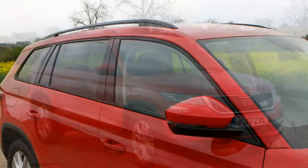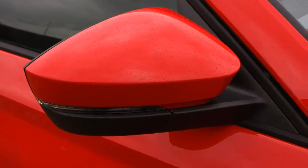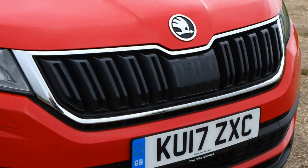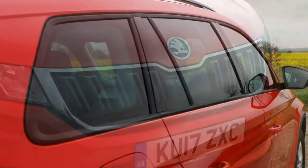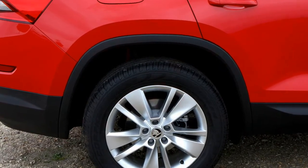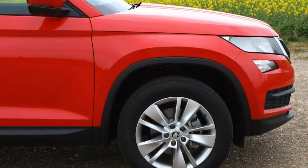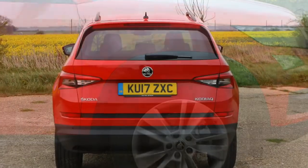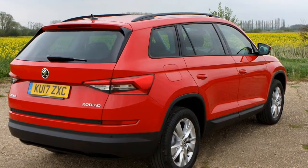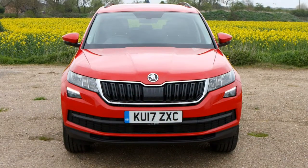Entry-level S trim is a little Spartan for this class of car, and engine choice is limited to just the 125 horsepower petrol, though air conditioning, 17-inch alloy wheels, a digital radio and keyless go are all included. If you want rear parking sensors, cruise control and automatic headlights and wipers, however, you'll have to step up to SE versions. These models gain 18-inch alloys, tinted rear windows, an 8-inch touchscreen media system and dual-zone climate control.